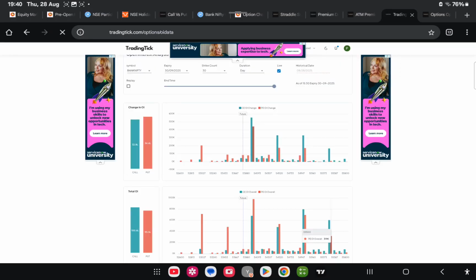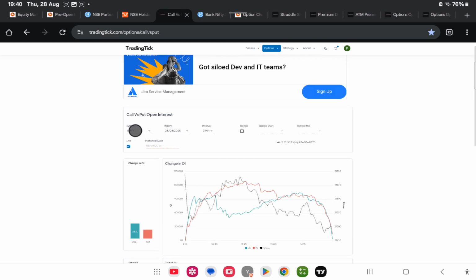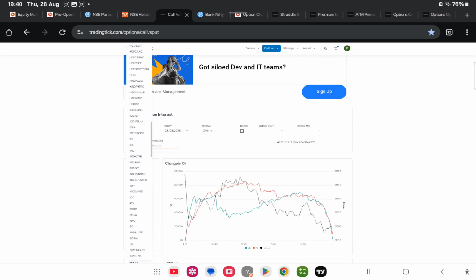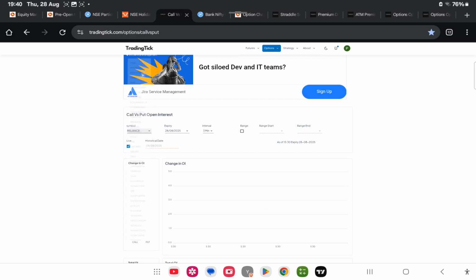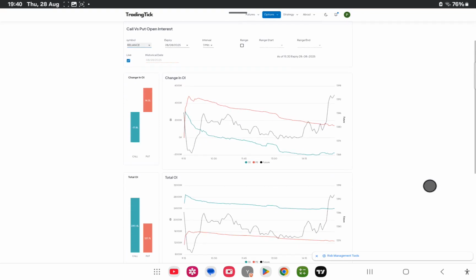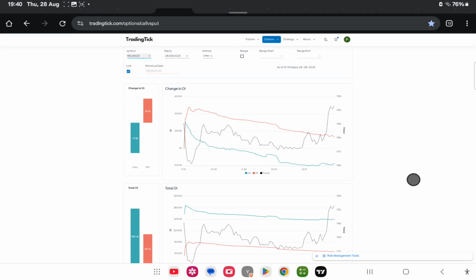Okay, now we'll move on to the OI. So we would split the OI into two types. One is overall and one is nearby. We'll start with the overall OI. I'm going to take Reliance first. So this is Reliance, and then you could clearly see profit booking is happening.